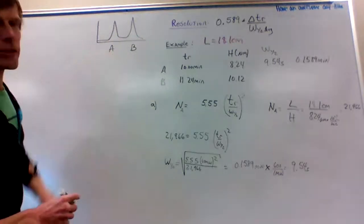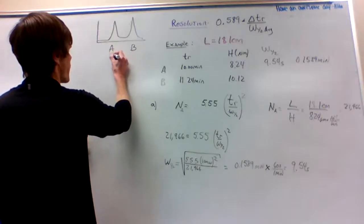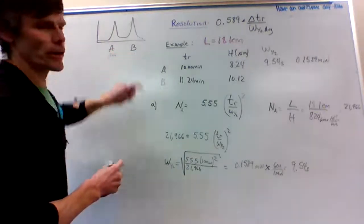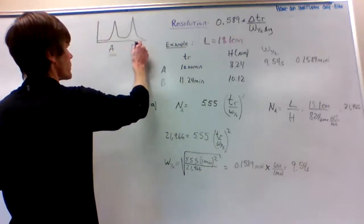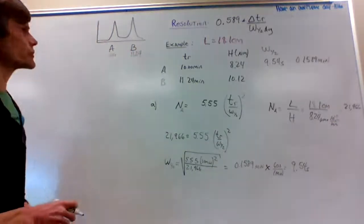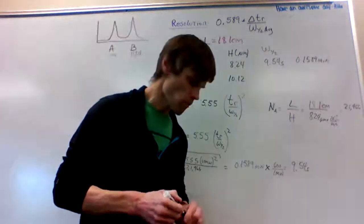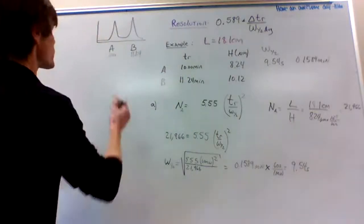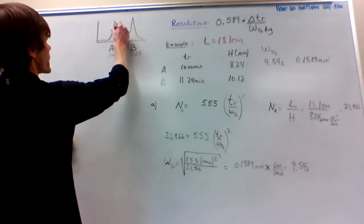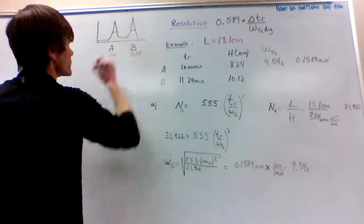A has a retention time of 10 minutes. And a little bit later, here comes B. It comes out at 11.24 minutes. So essentially what our question's dealing with and wants to know is we want to calculate what the width at half max is. That's this value for each of these two peaks.